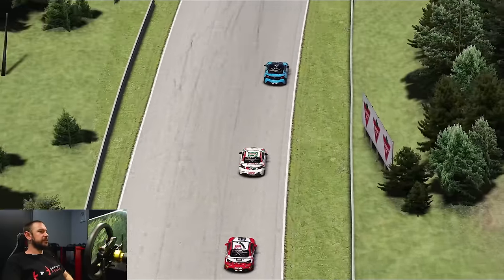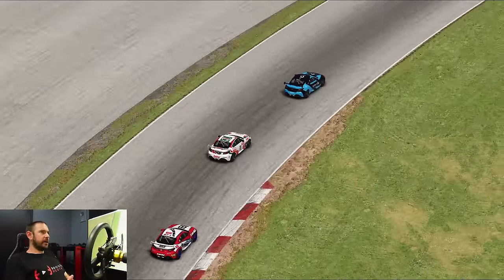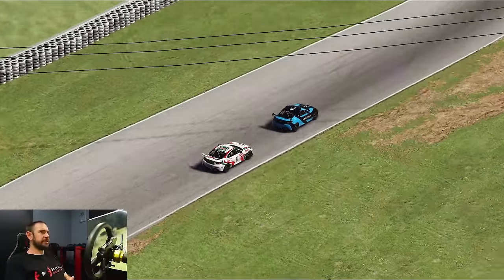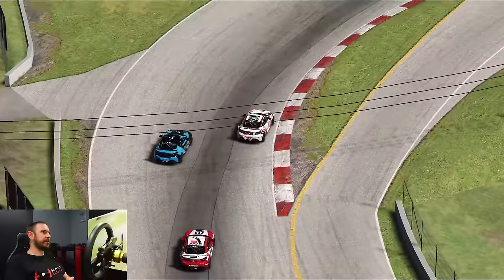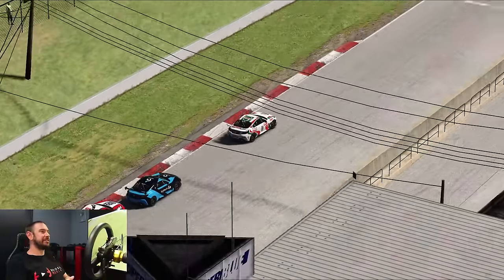All good, let's fast forward a bit. So coming through the last sequence of turns now, he made some sort of a mistake on the exit of this turn, which cost him massively mid-corner speed. I was already kind of all over him here, but you can see how much slower he was there, and it was very clean. So that's what I was planning on doing at the end of lap one, but it just didn't play out that way.